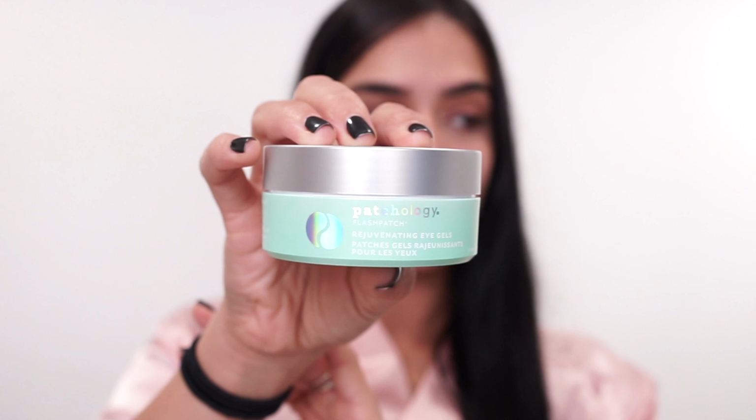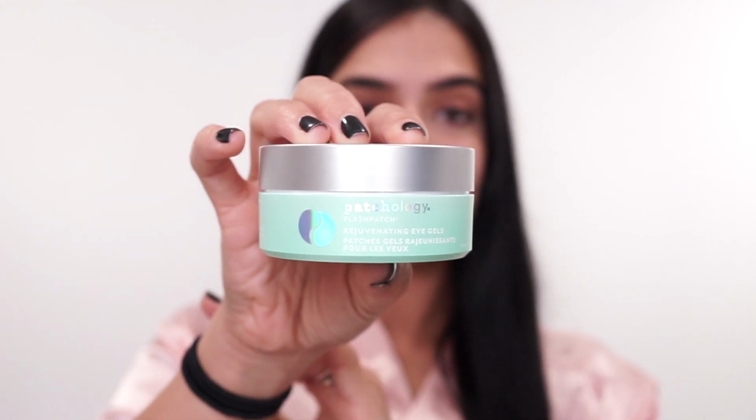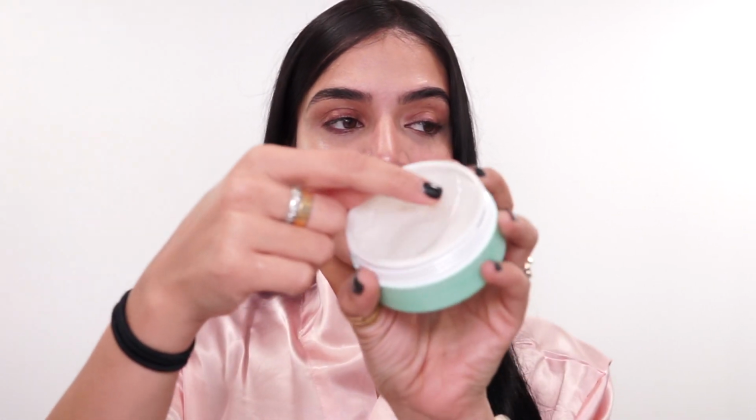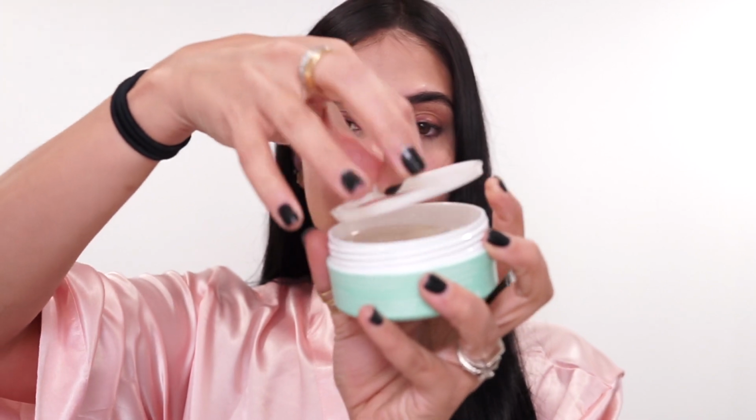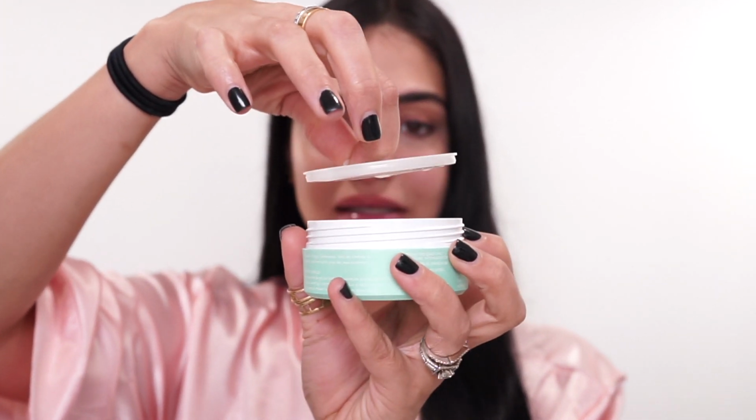Okay, so I know we're on a skincare roll here, but I have one last thing for skincare, and it is the Patchology Rejuvenating Eye Gels. I love these little eye masks because first of all, it comes with a cute little scoop like this, and I always keep this little lid on them. This is actually my second container of this.